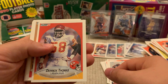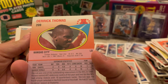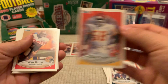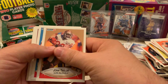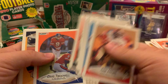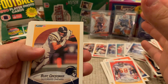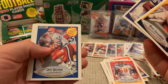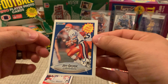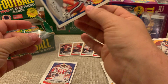So there we go. There's a Derek Thomas, one of the few defenders that I know that was a great player back in the 90s. Maybe this was his second year, so his stats aren't great there, but he was a good player. John Taylor, Johnny Meads, Wilbur Marshall, David Fulcher, David Treadwell. Got a Bert Grossman, Donnell Thompson, Jeff George, rookie. So I think that is one of the big cards that you want out of here. The centering's off, but that's a good card.